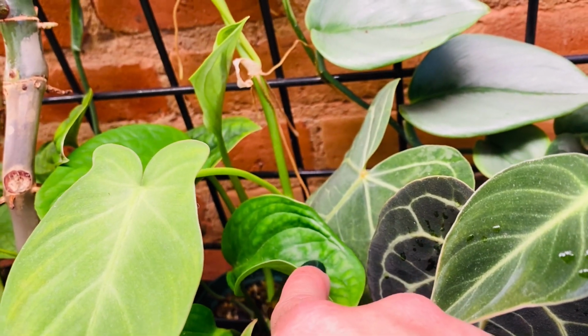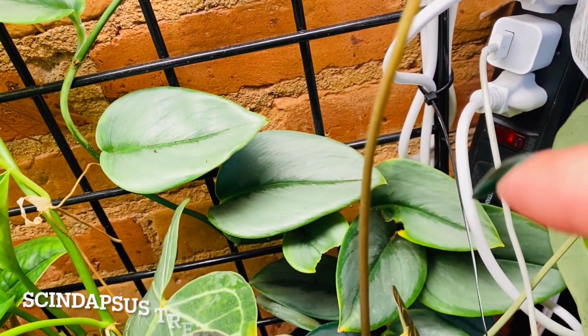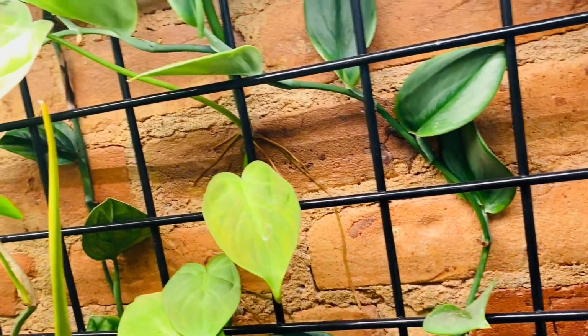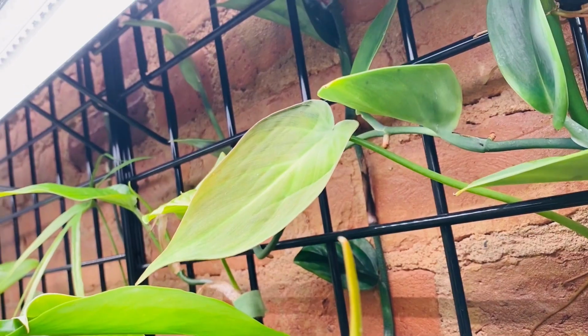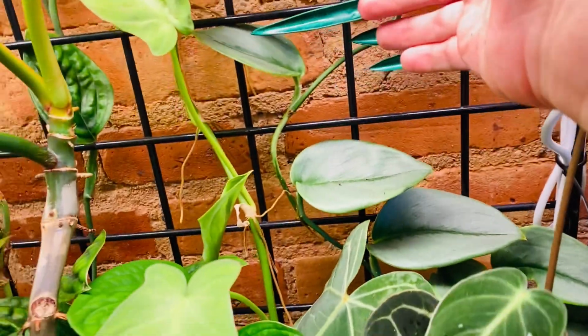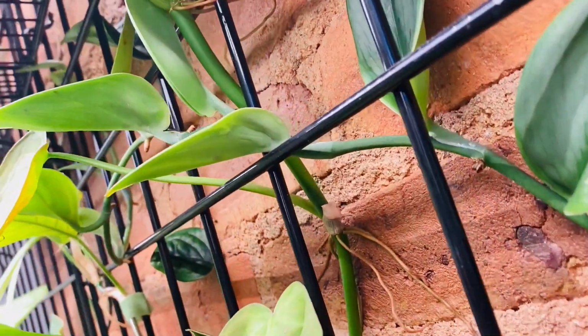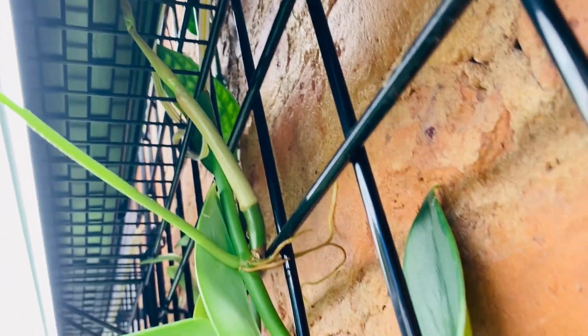But moving on, right here we have a Monstera pinnatipartita. I have this insanely long Scindapsus Moonlight, which is just growing. She's doing her thing. She's going back there, if y'all can see. Sorry if it's blown out. Next to her, we have this Philodendron Campos portianum, starting right down here and making her way up. She was honestly going behind, so I had to give her a chop. She put out a new shoot already that I'm gonna have to give the chop because it's already touching the bottom of the thing. So yes, we love her.